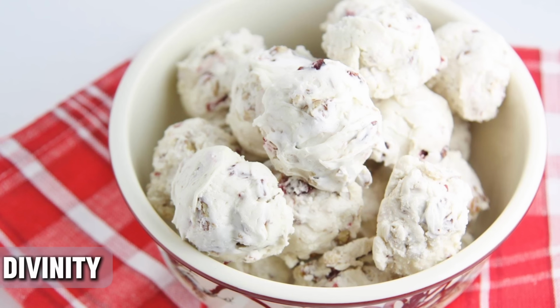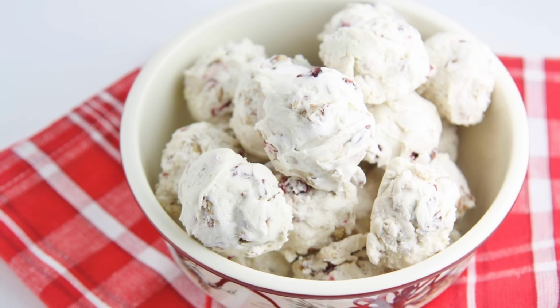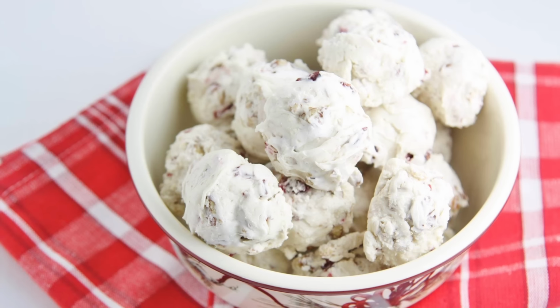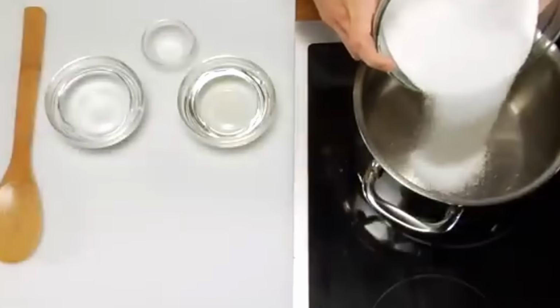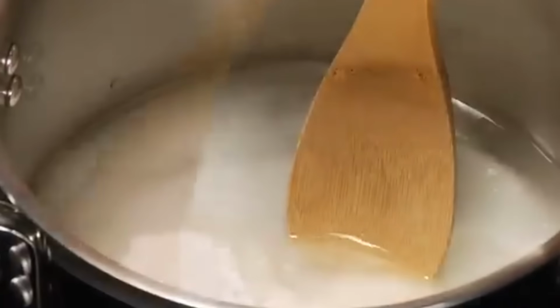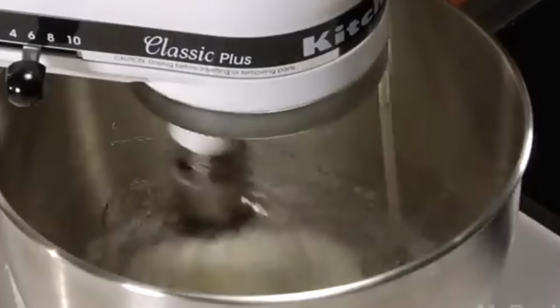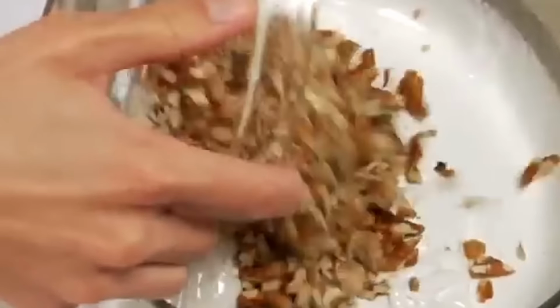Divinity is this super fluffy cloud-like candy that popped up in the US early in the 20th century. It's mostly whipped up from egg whites, sugar, and corn syrup, and often you'll find nuts like pecans or walnuts thrown in for a nice crunch. Making Divinity can be tricky because humidity can totally mess with it, but when you get it right, it's like eating a sweet, airy piece of heaven.